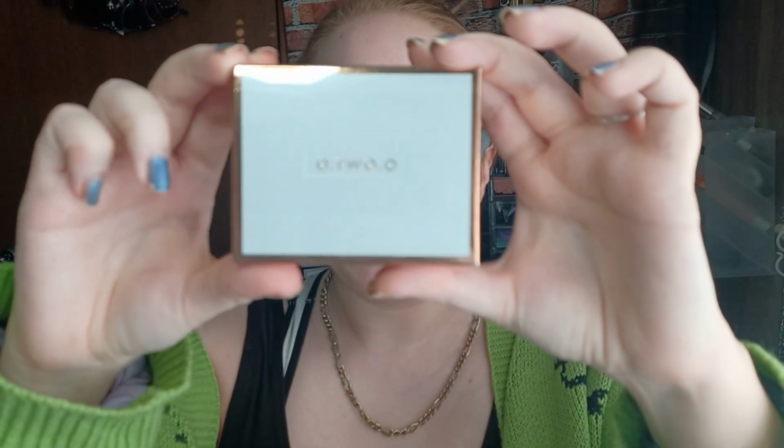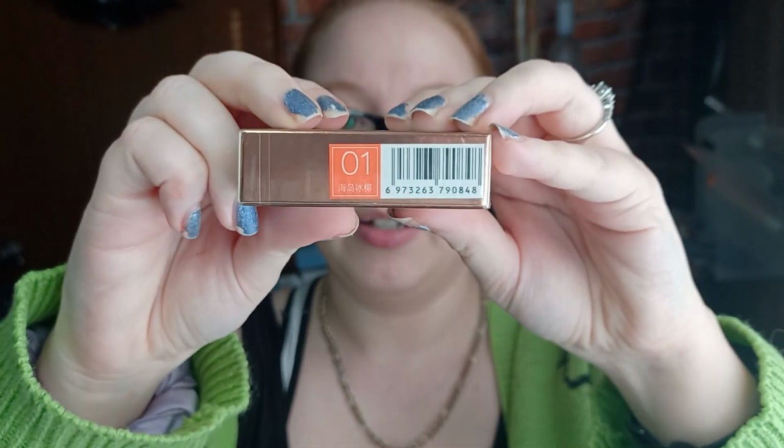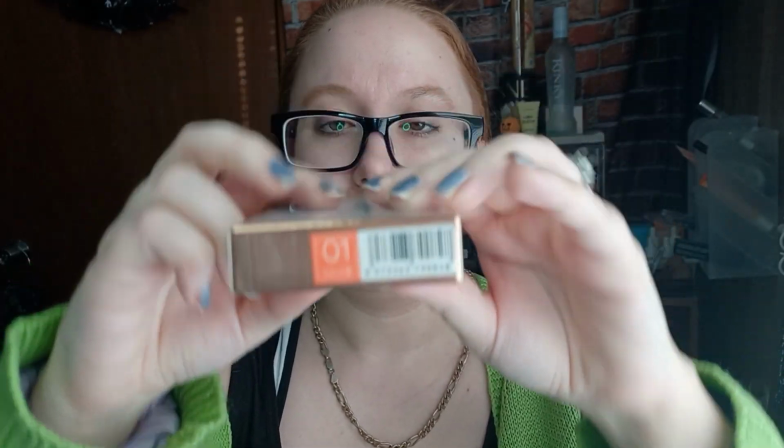So then we have, if I remember correctly, this is a highlighter that kind of looks like it was supposed to be an Anastasia Beverly Hills dupe, but it is 020. It is the Star Moving Shining Highlighter. Stereoscopic and sparkling. Look the highlight moment. The highlighting powder is very fine once applied. Blah, blah, blah, blah, blah. Okay. You are the protagonist, is how that story ends. Okay, and this is the shade 01.